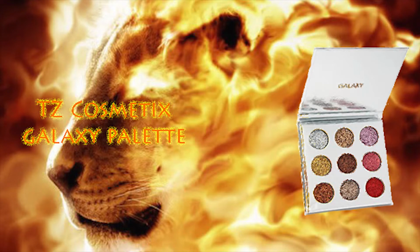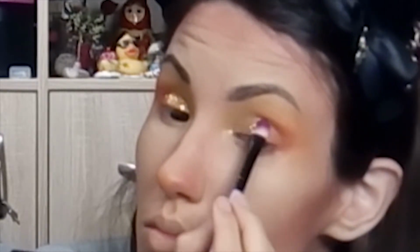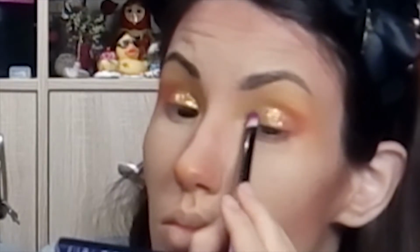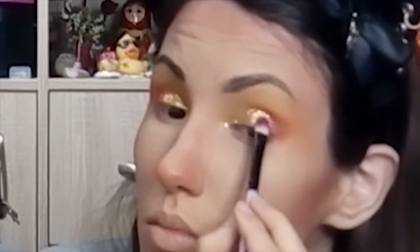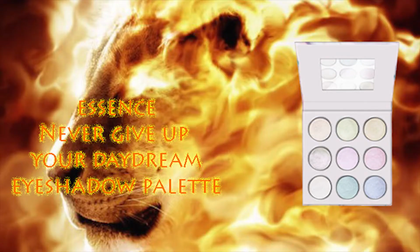Then I'm using my Tisley Cosmetics Galaxy palette, the gold color, on my eyes again. I'm not usually using this palette because it's at the bottom of one of my boxes, but it's pretty nice. I have other glittery things, but it's easy to apply, that's why I chose this today.